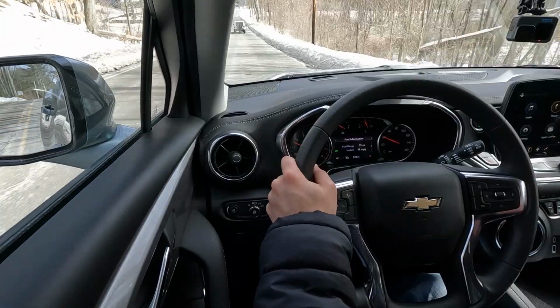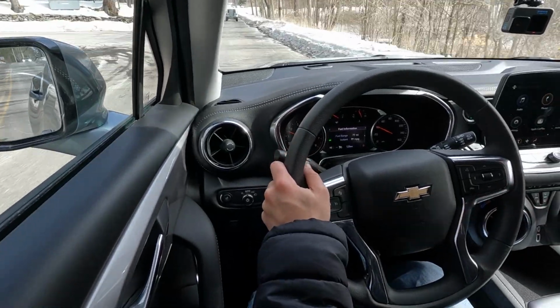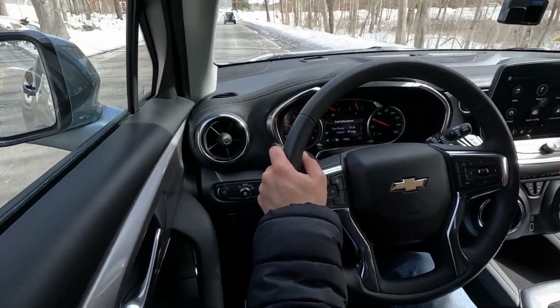Then in regards to seat positioning, you don't really feel like you're sitting on top of this crossover, which is great because this isn't a typical SUV. This is a traditional crossover that has car-like driving characteristics and tendencies, but it is lifted up off the ground. So you still feel like you're one with the chassis here, which is pretty nice to see, especially for a lot of crossovers in this market that don't provide that sensation.